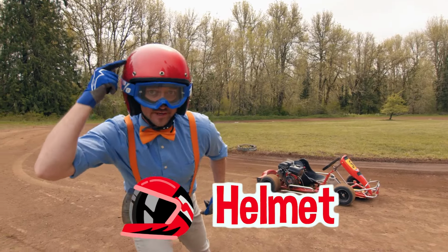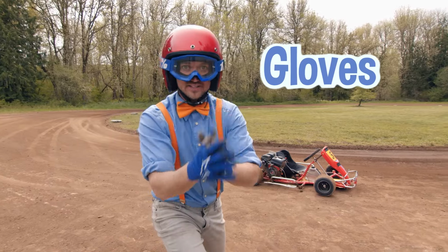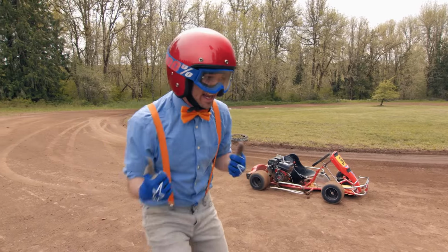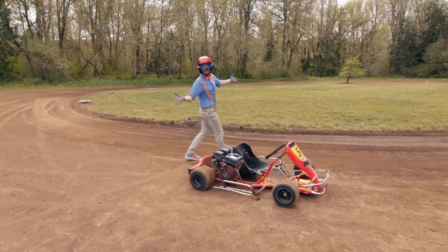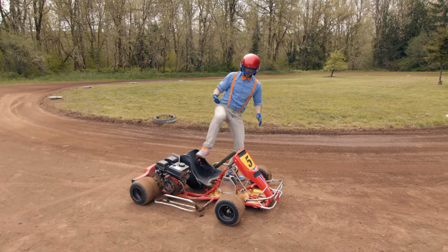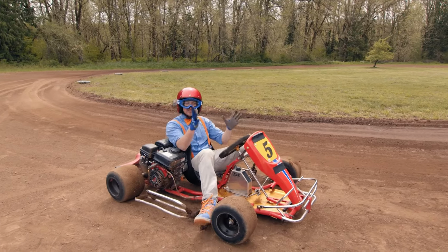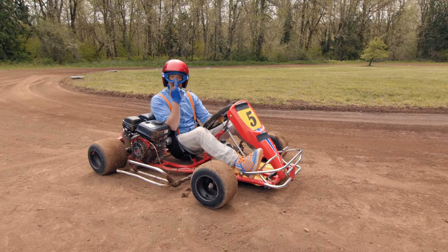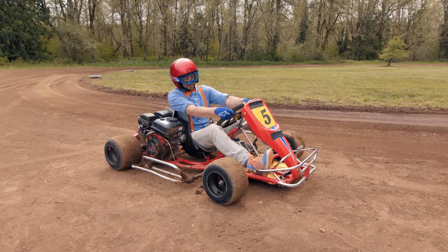Yeah, I have my helmet on, my goggles, my gloves, and that means I am ready to race. Yeah, you have to wear a helmet so then it keeps your head nice and safe. You have to wear gloves so then you can hold on to the steering wheel nice and tight. And you wear the goggles, so then dirt and mud doesn't flip in your face.